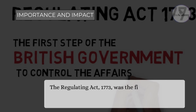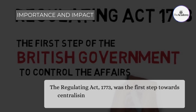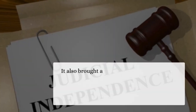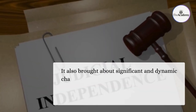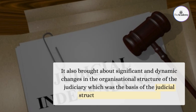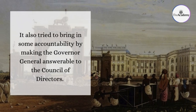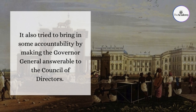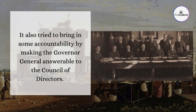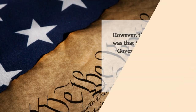The Regulating Act 1773 was the first step towards centralizing the British administration in the country. It also brought about significant and dynamic changes in the organizational structure of the judiciary, which was the basis of the judicial structure in independent India. It also tried to bring in some accountability by making the Governor General answerable to the Court of Directors.